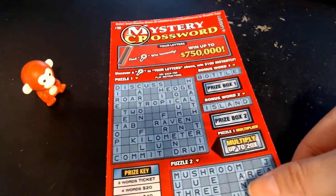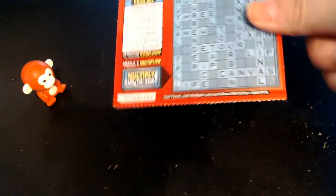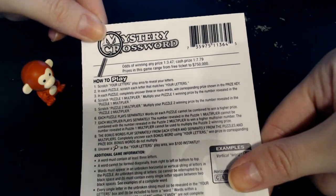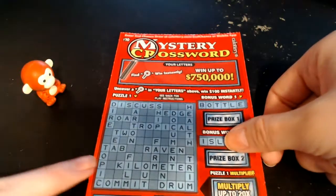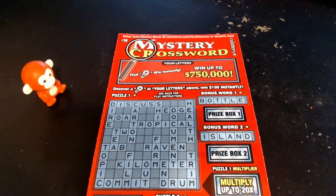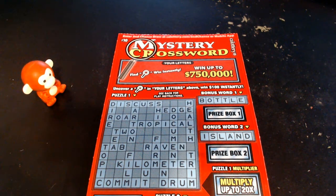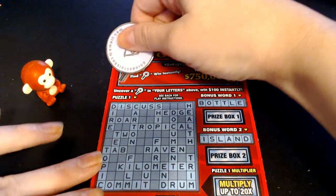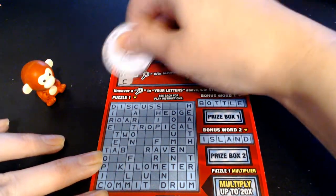All right, on to our mystery crossword. We have ticket number 35. The odds on this one are 1 in 3.47 for any prize and 1 in 7.79 for a cash prize. All right, we're going to start with the top area. I'm going to go ahead and reveal our letters. If we find a magnifying glass, we win $100 instantly. All right, let's see what this mystery crossword can bring us. If we find that magnifying glass, I'll be stoked.